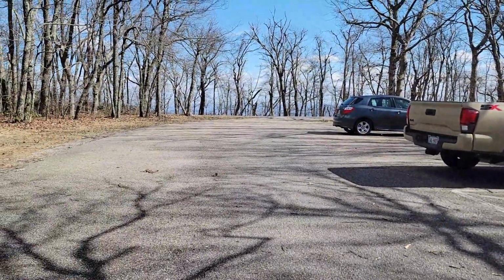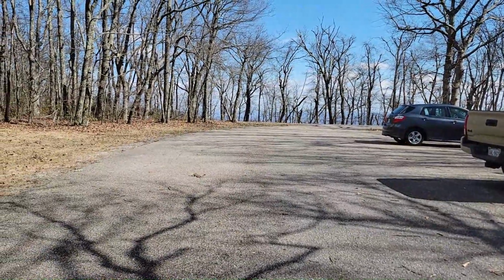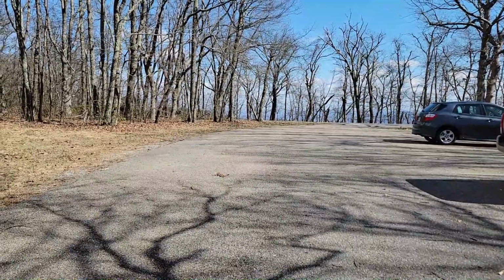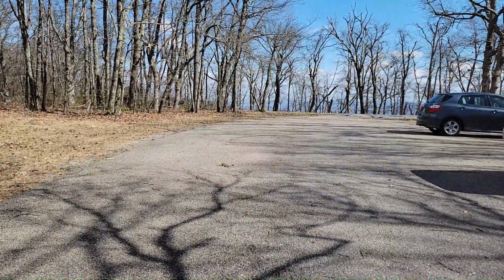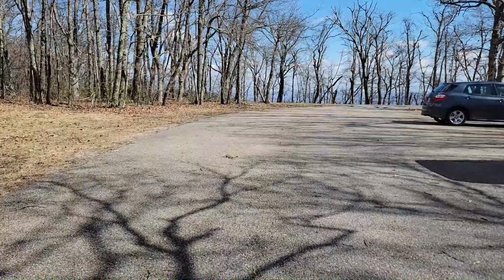The views over at Chimney Rock are just spectacular. And I think I encountered the stream at 1.5 miles in, and then I pretty much had the stream for the next 4 miles or so, maybe 5. But it was just a great hike, and this is something that I would recommend to everyone. Put it on your list.